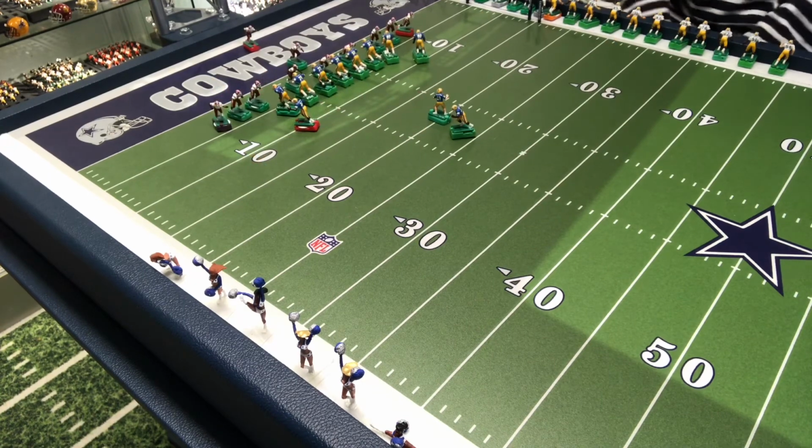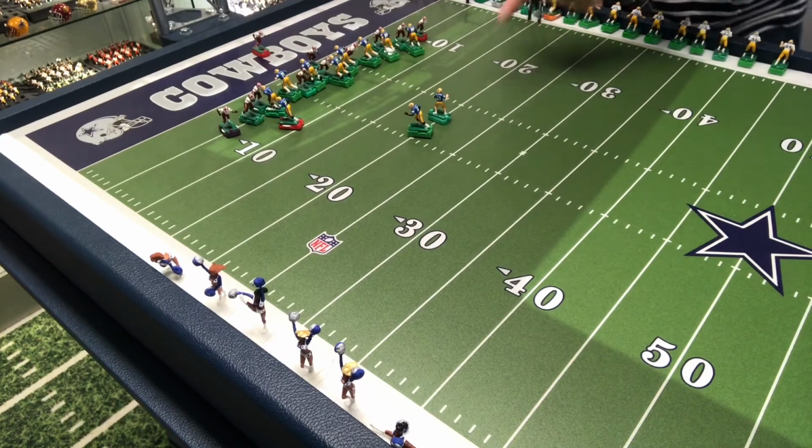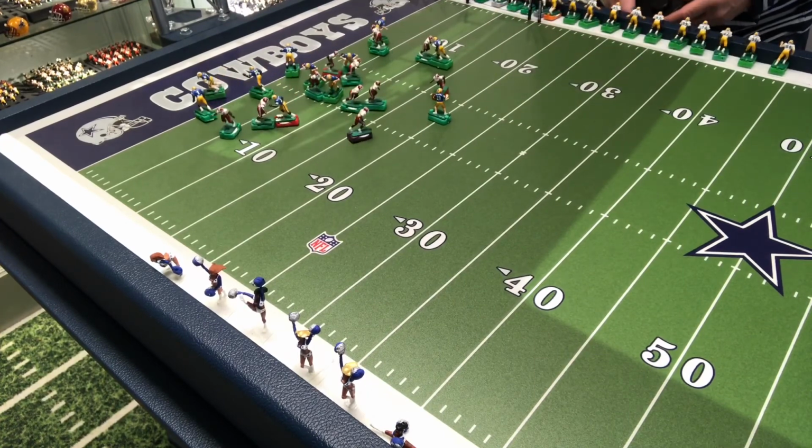This is it. 2-point conversion. The snap of the ball. Quarterback. Back to pass. 33 is open again. Can he do it? Dorsett. And it's a white stick again. Can he hit it two times in a row?